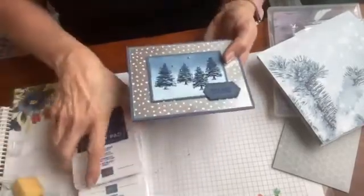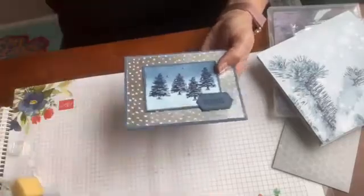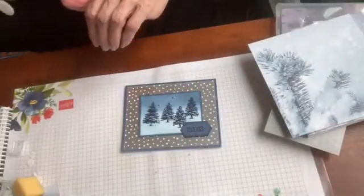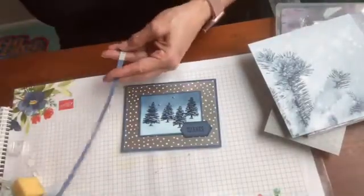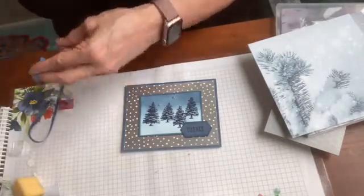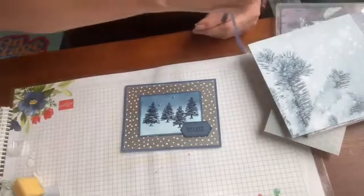Oh, you know what? I was going to add that little piece of ribbon. Let's see if we want to do that. Is it right here? Is that little piece of ribbon still hanging around here? Let's see. Should we or shouldn't we? Part of that is going to be determined on whether I can find a glue dot over here.